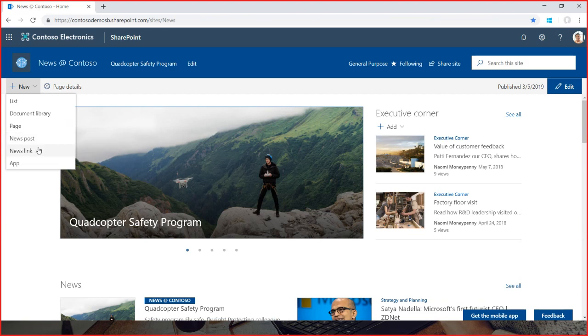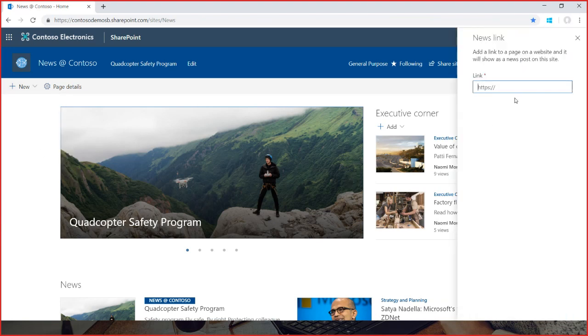Now, one more tip, I've got the ability to share any content as news with what's called a news link. A news link is simply pointing to another piece of content, and Christina will show you how this can be used for Microsoft Stream. When you share a link, you publish that content as news, and this is also really great for sharing external news.